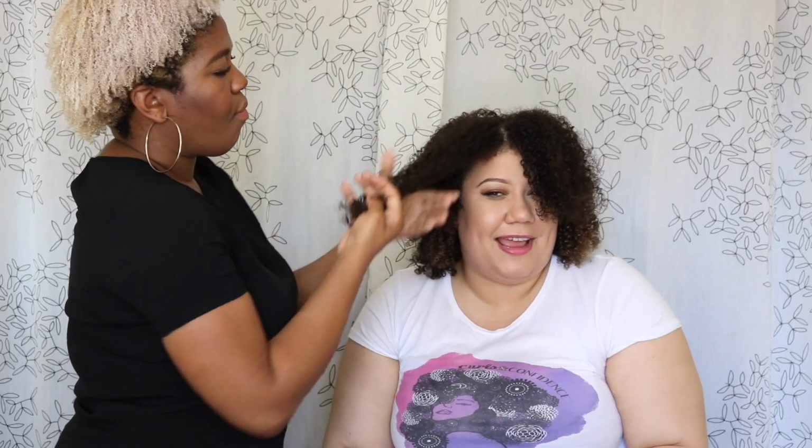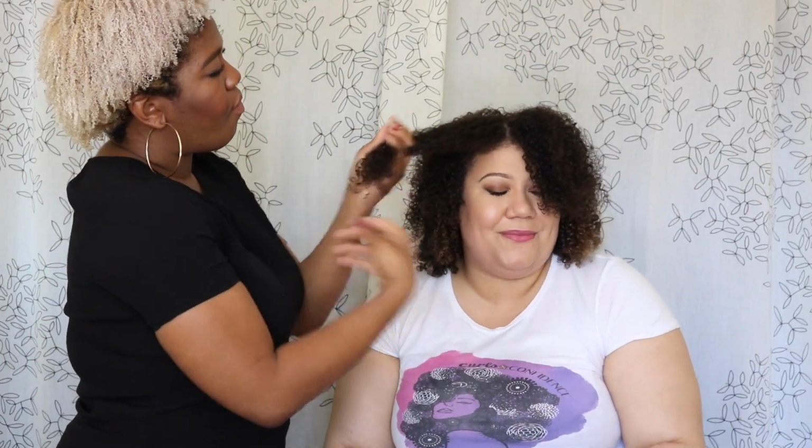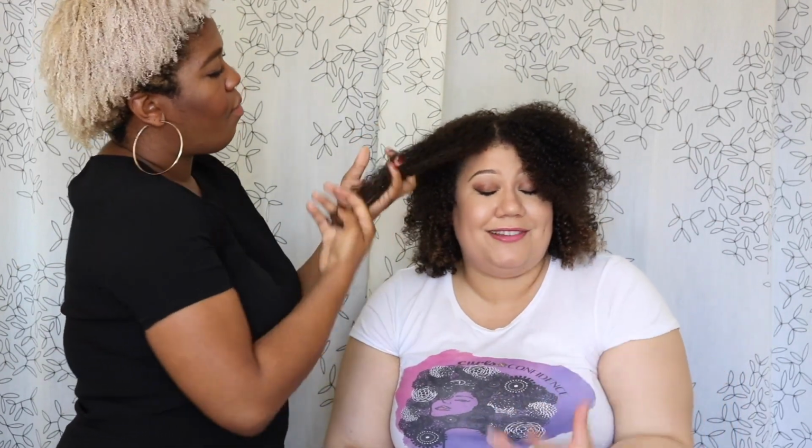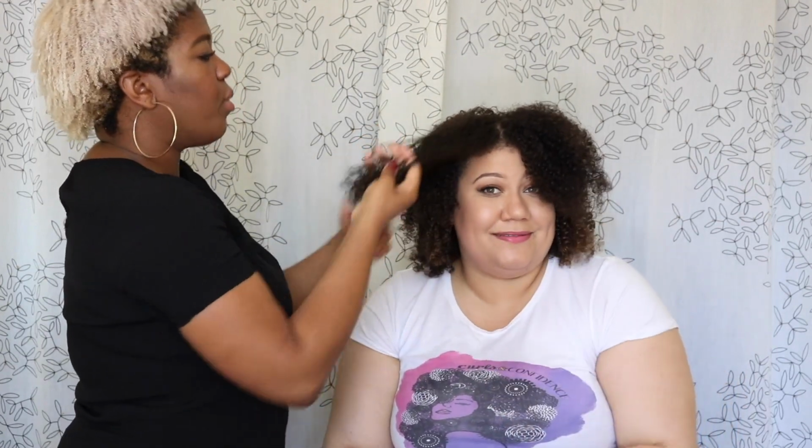So luckily I don't have too much color in my hair. I do want to color my hair soon, but really, reminding myself to focus on the length. If you want your length, you gotta make sure you're taking care of your hair, root to tip. Root to tip.